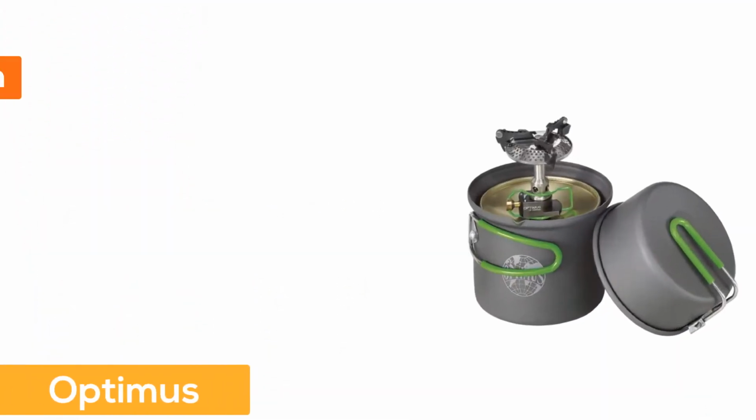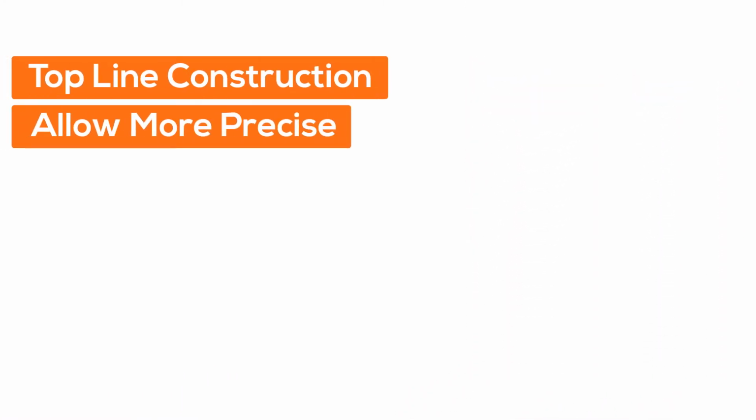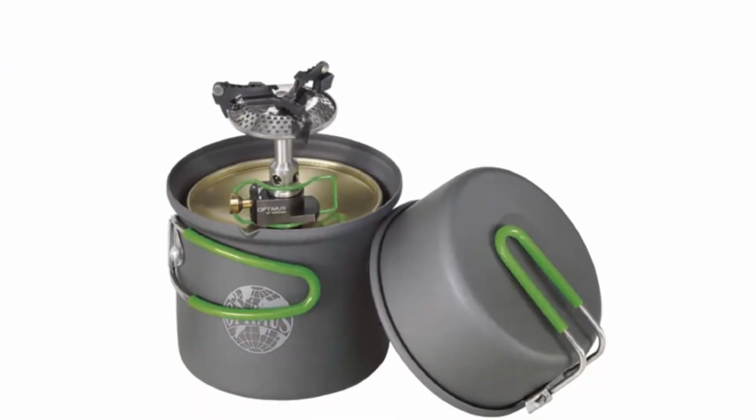Number 2, Optimus. Versatile, top-of-the-line construction that allows for more precise simmering and cooking. Crafted from high-quality materials. Camping cooking supplies cookware.